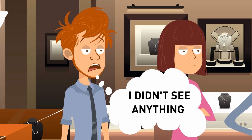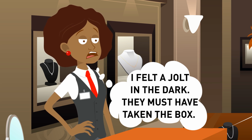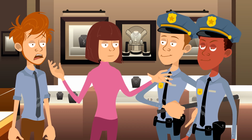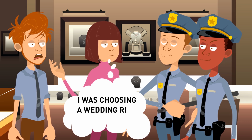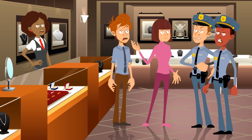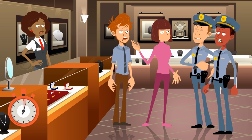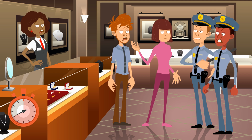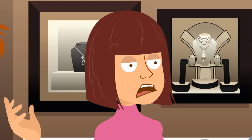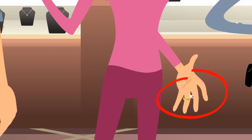Robert said he hadn't seen anything. Daphne said she had felt someone push her in the dark. They must have taken the box. And Vicky claimed she had been choosing rings for her upcoming wedding in the opposite corner of the store. The detectives immediately understood who the robber was. What about you? Vicky stole the necklace. She's already wearing a wedding ring on her finger.